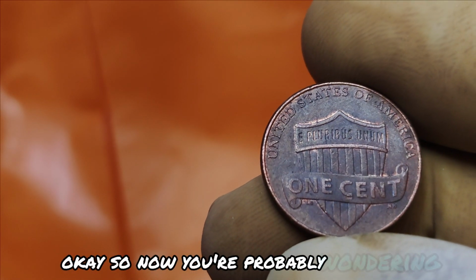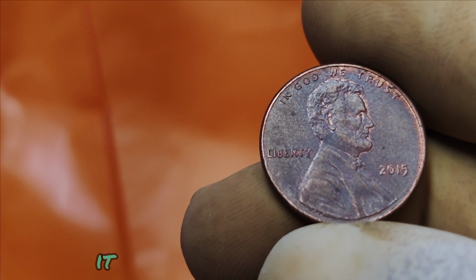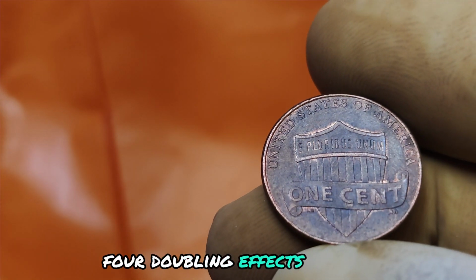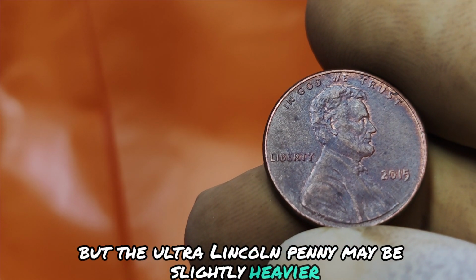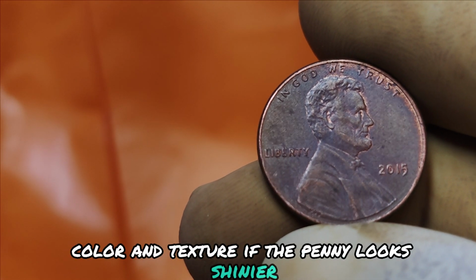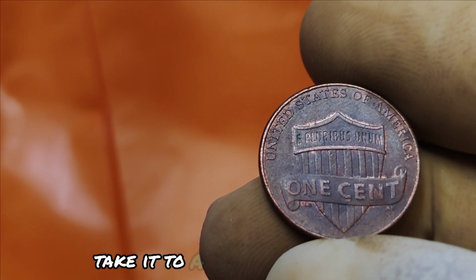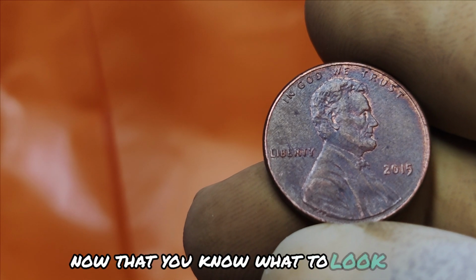Okay, so now you're probably wondering, do I have one of these in my pocket or coin jar? Here's how you can check. The date: it must be a 2015 Lincoln penny. Look for doubling. Use a magnifying glass and check Lincoln's face, Liberty, and "In God We Trust" for doubling effects. Weigh it. Regular pennies weigh around 2.5 grams, but the Ultra Lincoln penny may be slightly heavier, closer to 3.1 grams due to the different metal composition, color and texture. If the penny looks shinier, has an unusual surface, or appears bronze-like instead of copper-plated zinc, it could be special. Get it professionally graded. Take it to a coin grading service like PCGS or NGC for verification.